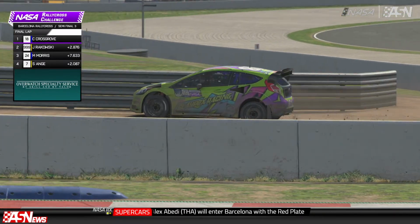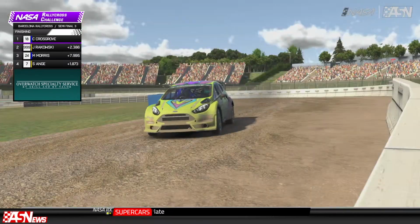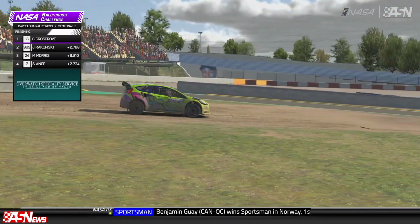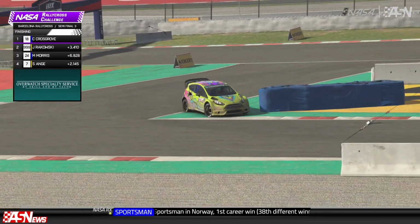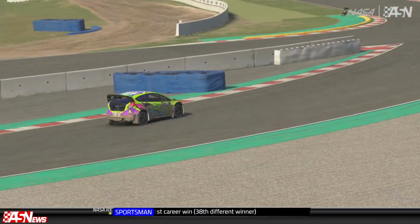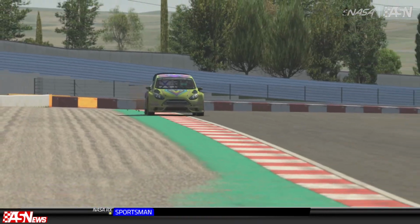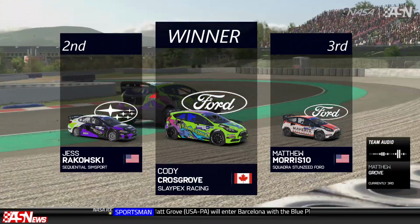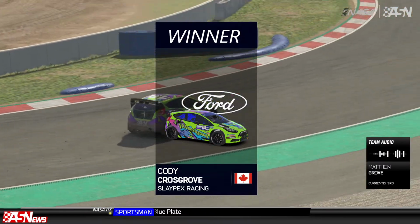So easy to run this corner wide because you think the dirt can support you. It can't. It's off camber. Over the jump. And coming to the checkered flag, Cody Crosgrove will be our 9th seed this evening here in Barcelona. Best of the rest finishing 11th will be Rakowski. 13th overall will be Morris. And then Angie and Robichaux.